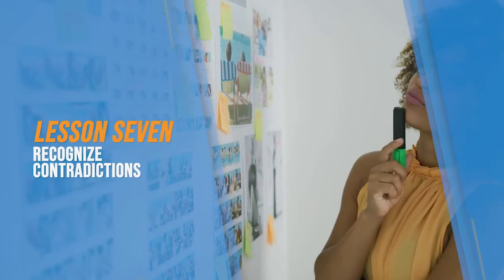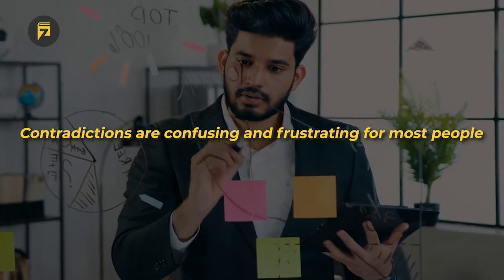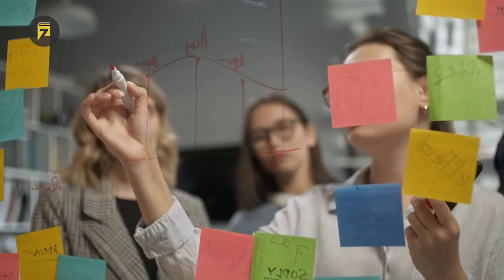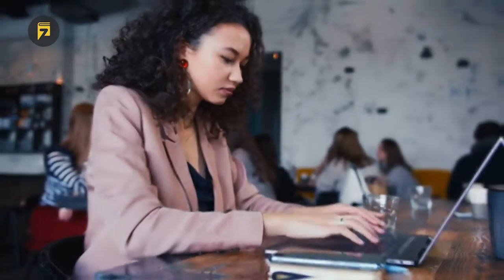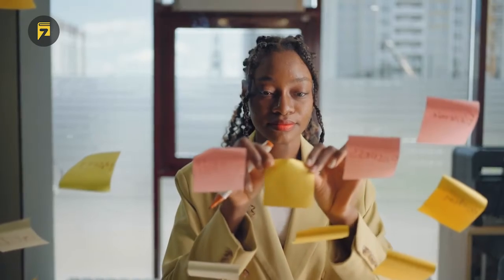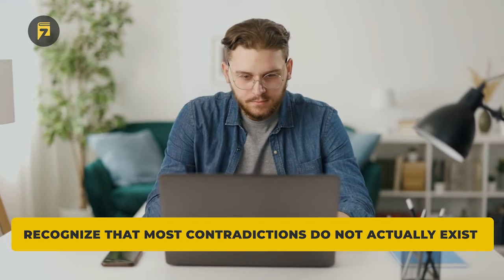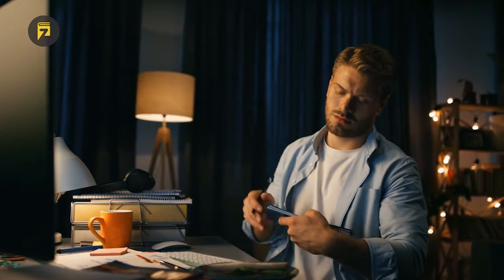Lesson 7. Recognize contradictions. Contradictions are confusing and frustrating for most people. What should we do when 2 aspects of a situation are connected yet directly opposed to one another? If approached with the right attitude, contradictions can be exciting. They give us a pathway to creativity. Recognize that most contradictions do not actually exist. They appear that way because of mental fixedness.